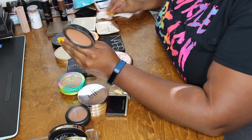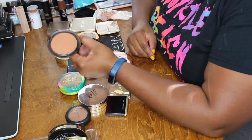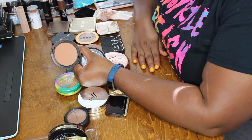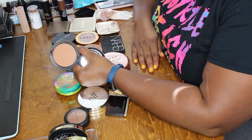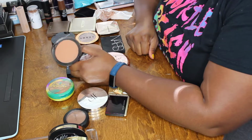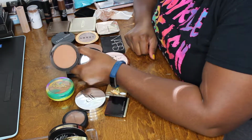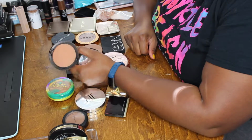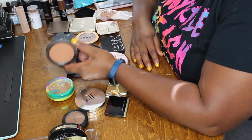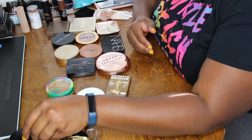Stop swatching. But this is Refined Golden from MAC bronzing powder. This is an OG. I started wearing this bronzer when I was 16 years old. I am currently 30, so 14 years. I used to go through like one a year from the time I was 16 to the time I was probably about 23. So eight. And then I started slowing down because I started finding other bronzers. So this is probably my 10th one, to be honest. And it has a good dip in it. So it's an oldie but goodie.